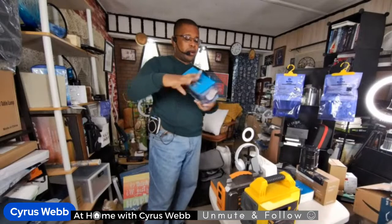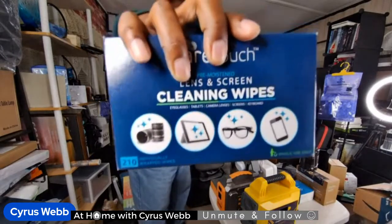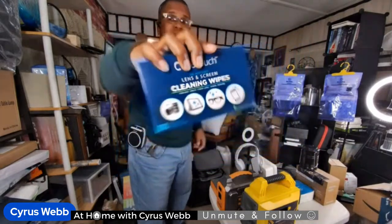And again, these come in handy for those that have four eyes like I do, or if you have screens, and all of us have screens, whether we're talking about our phones or laptop or desktop or tablet. So I love the fact that these are individually packaged, but look at this. You get 210 of these in this box for less than $13.